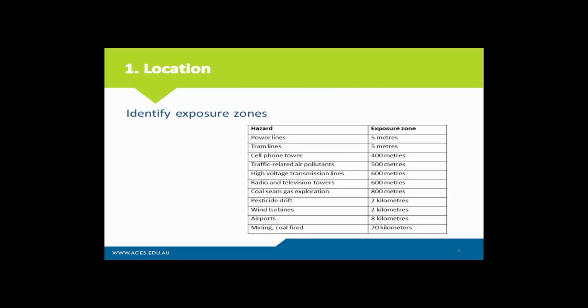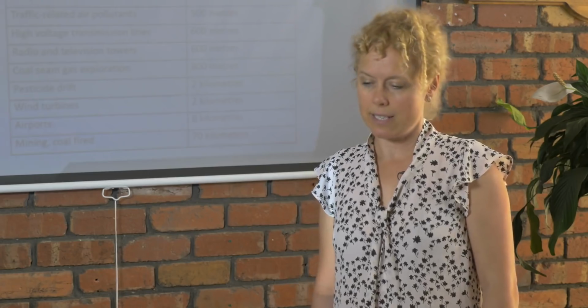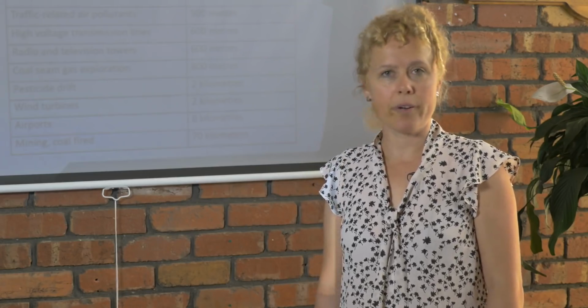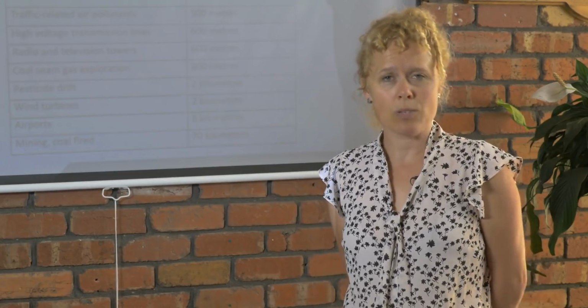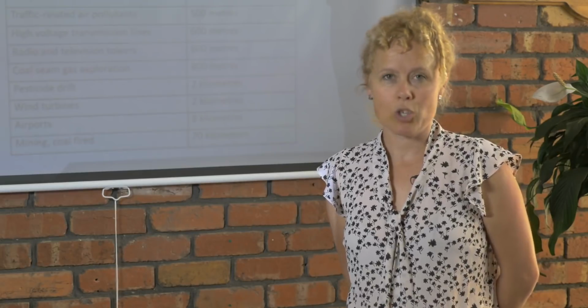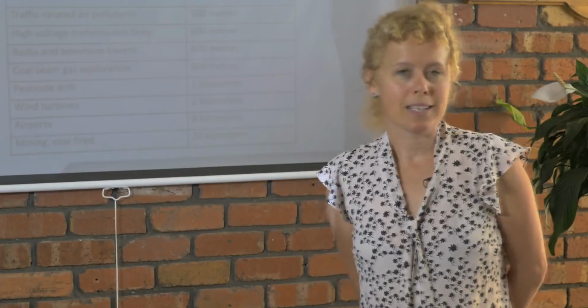Identify exposure zones. This is a pet topic of mine because I spent a lot of time looking at geomedicine in the PhD. And here is a list of various hazards that could be affecting the block of land or the site, and the exposure zones. This only took me about 3 months of research, and a lot of the evidence for that can be found in my book Healthy Home, Healthy Family.